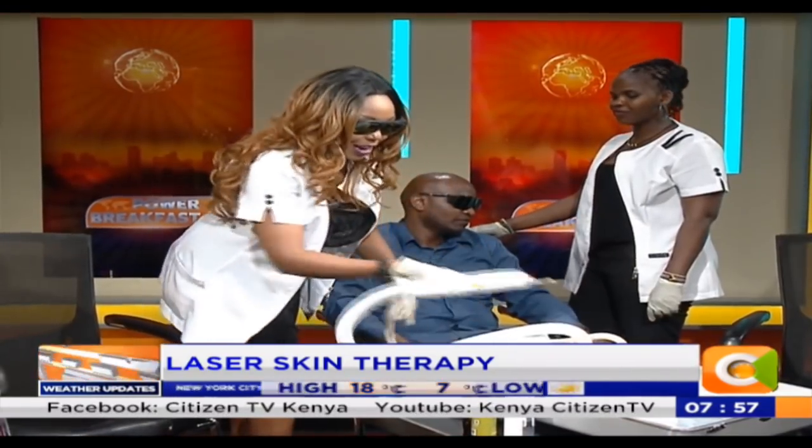Now, after we've done this, however, the most important thing is not the treatment. It's what you do after the treatment. I've just put laser on his face, which is all heat. His skin right now is hot, so we have to cool down the skin. If we were in our medical clinic, we would have cooled the skin down. This machine has a cooling mechanism, so as I'm doing the treatment, it is cooling the skin down.